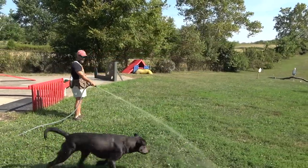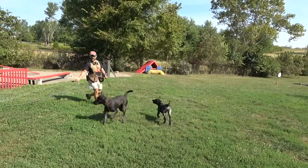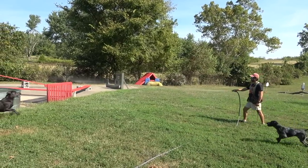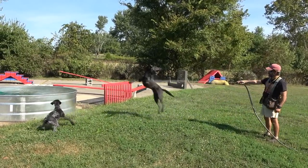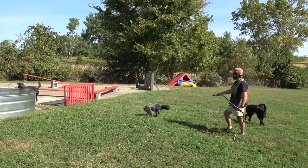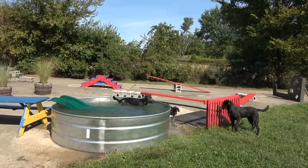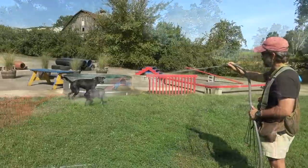Look at this. Bodie loves playing in the hose. Now, I'll get over this way, Eli, so you can see. But Bodie loves playing in the hose. He likes getting in the water. Good boy. Oh, you a good dog. Look, I could probably get him all the way up in the pool. Let's see if I can get him in the pool. Come on, Bodie. Oh, it's a good dog. Come on, Bodie. Very nice.